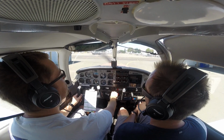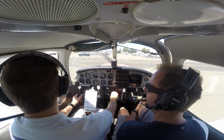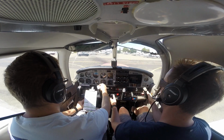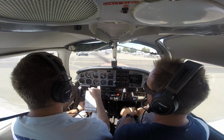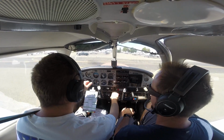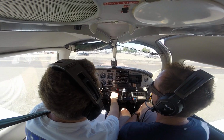So we're going to do a turn here. We might want to check our heading indicator and our turn coordinator and make sure they're going to go. Brakes are good. I have the controls. You have the controls. Brakes are good. You have the controls. Alright, so we're doing a right turn here, so we're going to look over there and make sure our instruments are good.